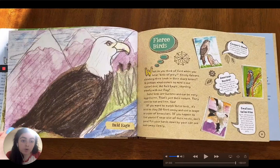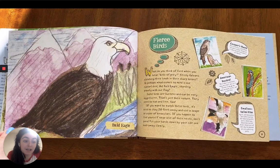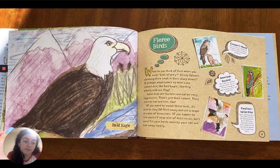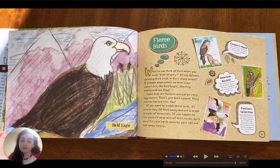Up here we have Cooper's hawk. This bird was nicknamed Chicken Hawk because it liked to hunt chickens on farms. Next we have the American kestrel. This robin-sized bird may be small, but it is fierce enough to take on bats, birds, and even fish. And then we have the swallow-tailed kite. Aerodynamic and often called the most beautiful bird in America, swallow-tailed kites shoot out of the sky to pounce on unsuspecting prey.